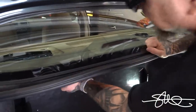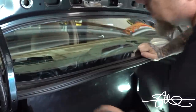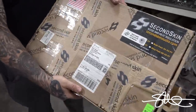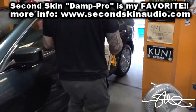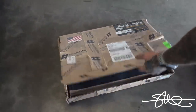Let's put some second skin on this bottom here, line it up some, put these lids back on, and we'll put some second skin up here. We got Damp Pro, my favorite.